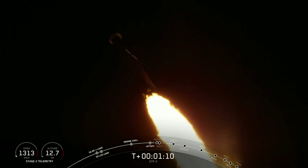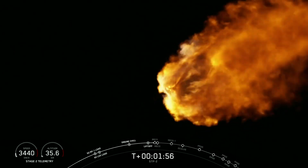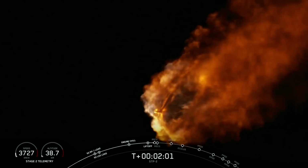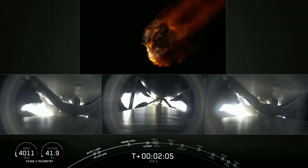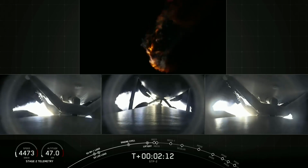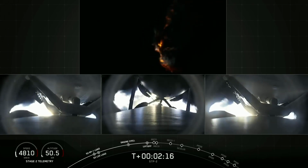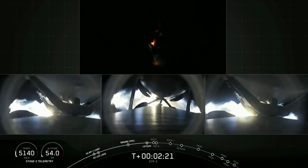We're throttling back up on the side boosters to full power. We're 2 minutes into flight. We've begun to decrease thrust on the side boosters to minimize acceleration and loads on the Falcon Heavy structure. We've turned off one engine on each of the side boosters to decrease that load. Now our next major event coming up here in about 10 seconds, shutdown and separation of the side boosters.